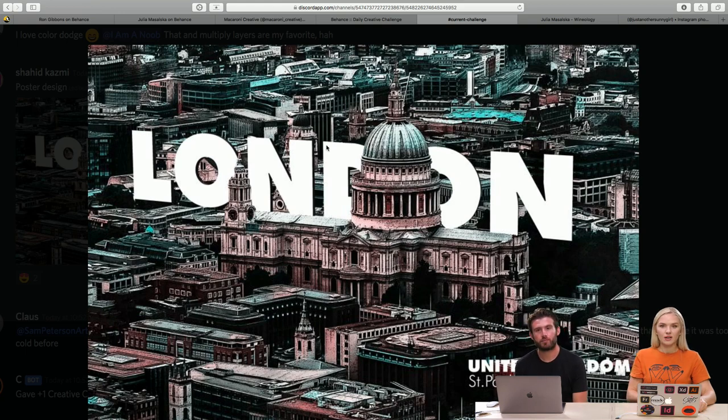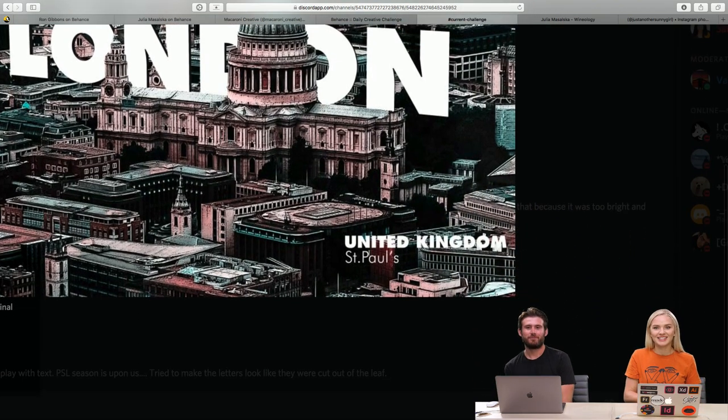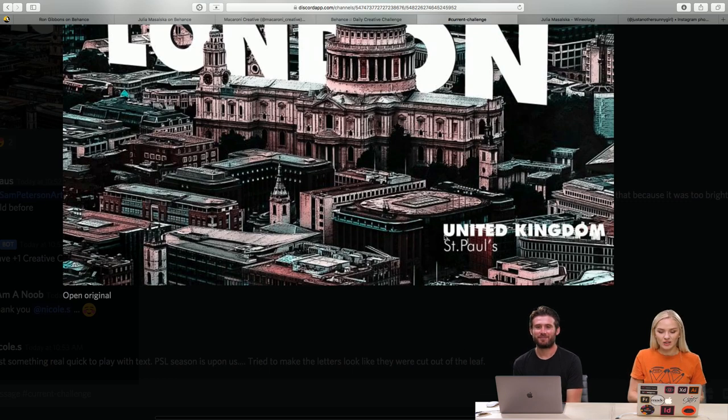I also love how you built the hierarchy here. London is obviously something that you see at first. It calls your attention because it's a very bright surface of type here, and I love how you blended it into the landscape. The second thing you would read here is United Kingdom, St. Paul's. Let me move this one real quick. If you align this on this side, I would rather keep it on the left side, left justified. Otherwise, I would align it to the right.